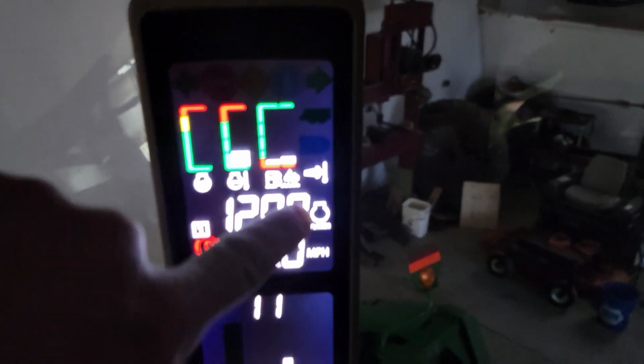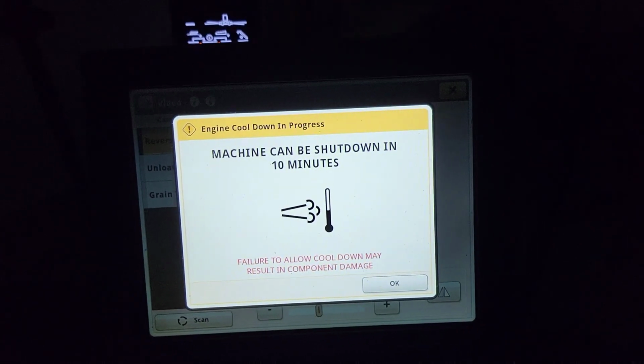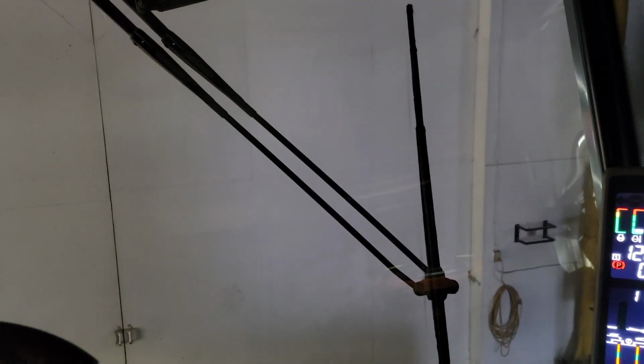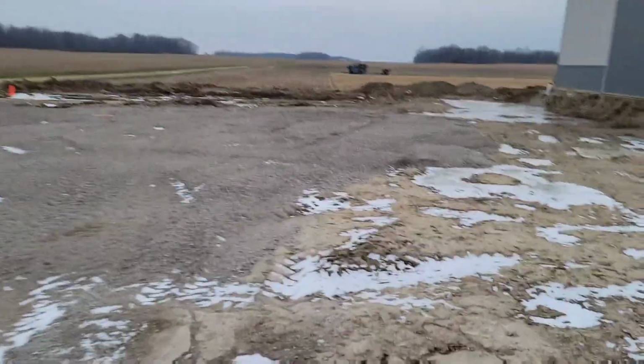Well, that sucks. So the combine is doing an exhaust filter cleaning. That's what that little indicator there means. And you can't shut the combine off when it's doing that because it needs to cool down. So I shut it off and then it yells at you. Super annoying. And you gotta start it back up and let it run for 10 minutes. But now I'm in the shop and I got the door open and I don't really want to close the door with the combine running in here. But I can't shut the combine off. Oh, it's frustrating. The old one did that too. That's not a new thing on this combine.